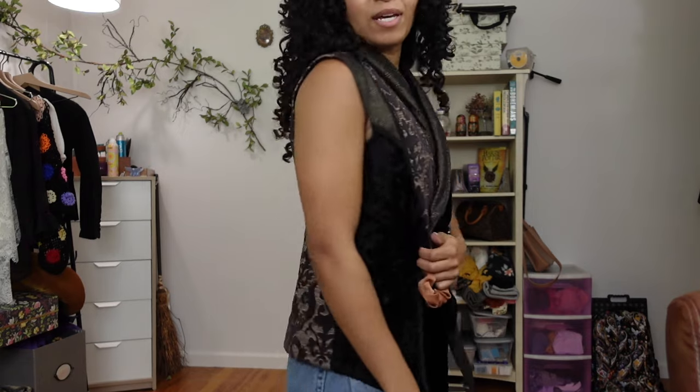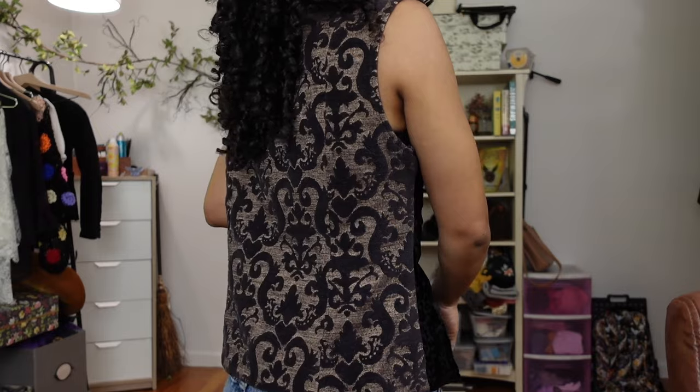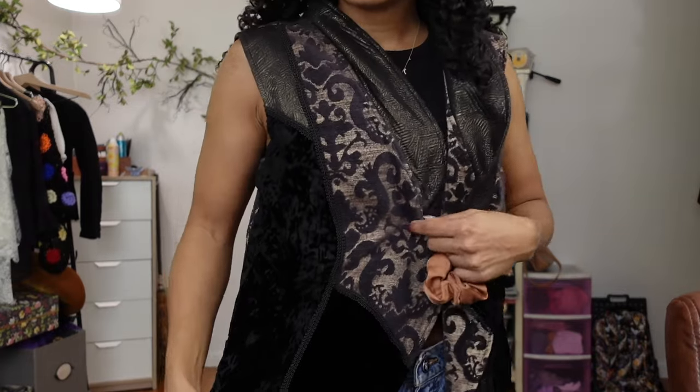I got this vest. Oh my god. It's a size medium. It's from Coldwater Creek. I think it's like a JCPenney brand. But I got it because of the fabric, but I don't know. I really could alter this and make it just a bit more fitted. Like, take it in on the sides. Because look at all that beautiful fabric and texture.